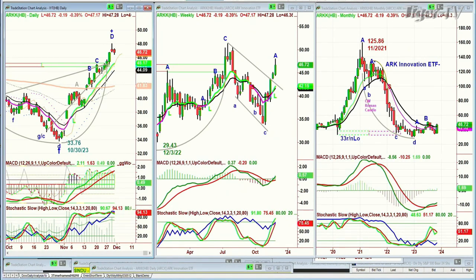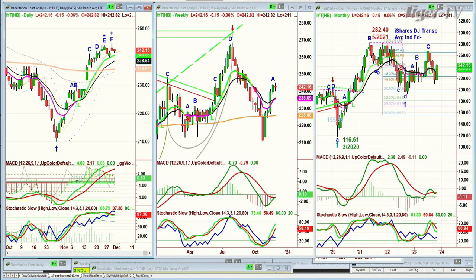But there are so many stocks and indexes that are at potential D, E, or F highs. I think that we are very close to some kind of a digestive phase. It might just be sideways. I'm not sure yet, because that 9 over the 14 in all of these is still very strong.